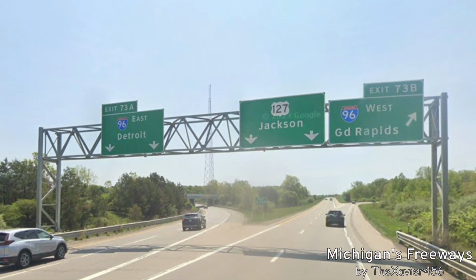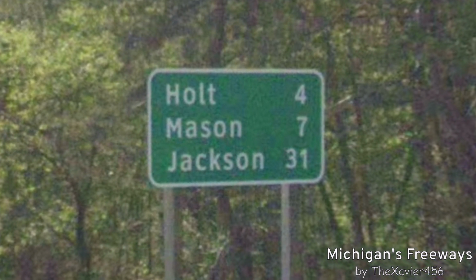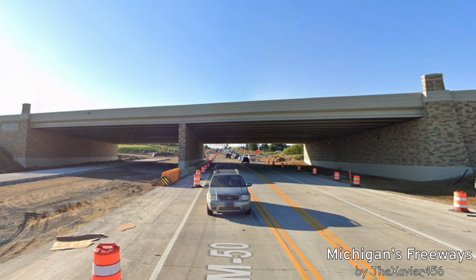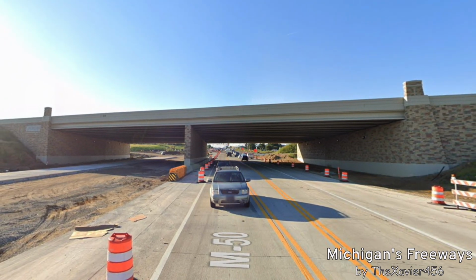US 127 continues south for Jackson. Running into the next mile sign, we get Holt at 4, Mason at 7, and Jackson at 31. So much construction! But anyways, this is a new bridge that carries I-94, and we'll now be merging onto the eastbound section of I-94 to Detroit.